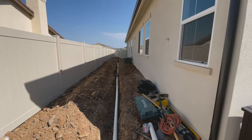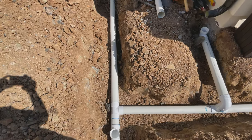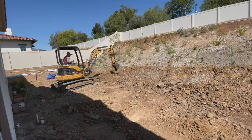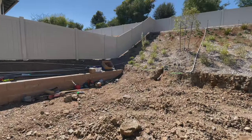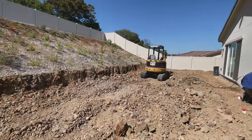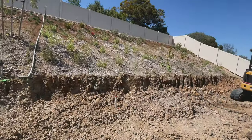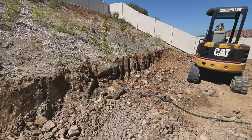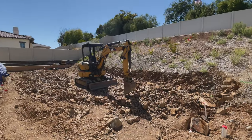All right, so we're in day 4. They've set up, or they're starting to set up the water irrigation. The beginning of week 2 for demo and prep. Land is super rocky. So we were supposed to go about maybe 4 feet back, but because it's so rocky, we might just do 3 feet. Yeah, this is the start of week 2.